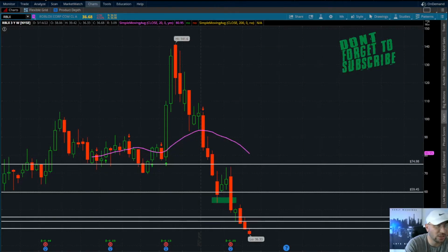What's going on, guys? We're going to take a little technical analysis look at RBLX. High hopes for this stock. Not saying that the stock is dead and not saying that the stock will not come back sometime. But what I mean by high hopes, I had high hopes for the stock heading into 2022 along with some other metaverse stocks. With that being said, we are off the highs of $141.60, currently trading at 36.